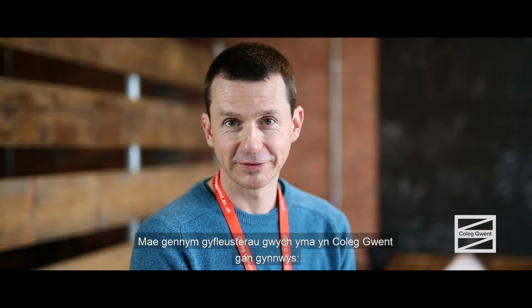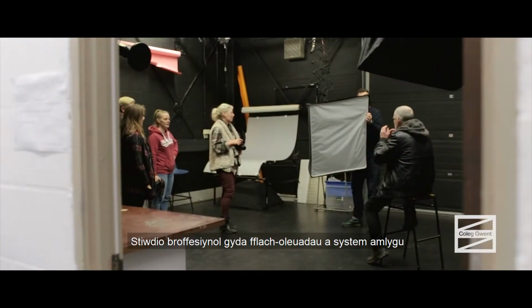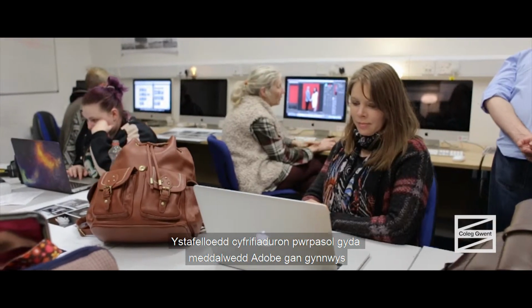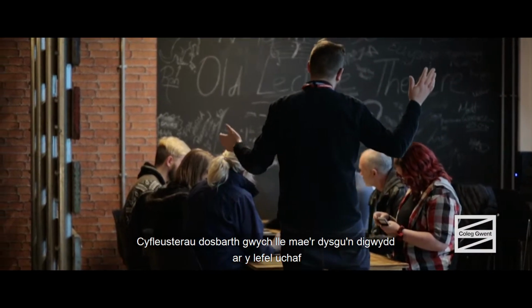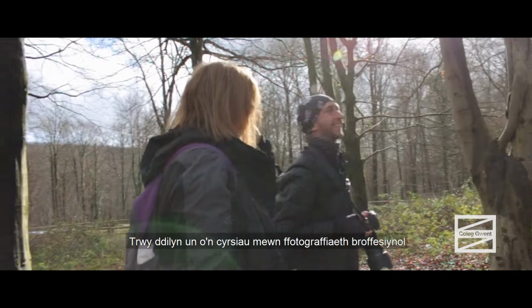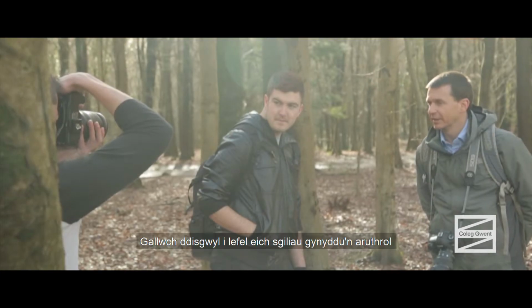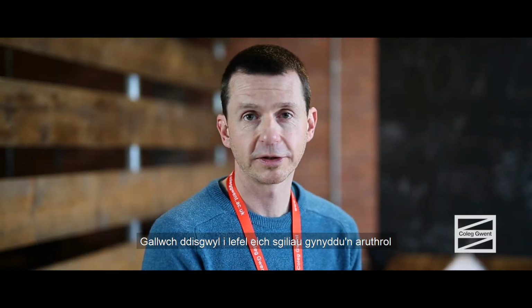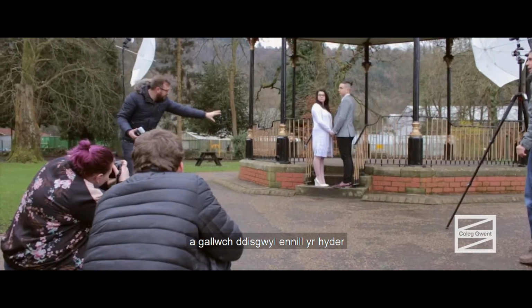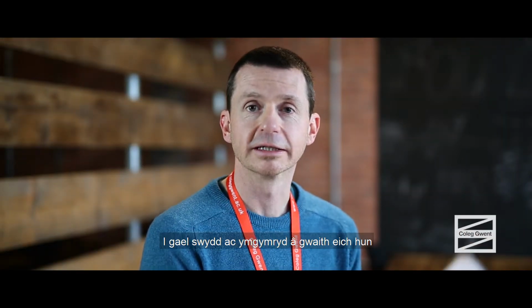We have fabulous facilities here at Coleg Gwent, including a professional studio with flash lighting and a highlight system, dedicated computer suites with Adobe software including Photoshop, Bridge and Lightroom, and amazing classroom facilities where learning happens at the highest level. By attending one of our courses in professional photography, you can expect your skill level to increase enormously, you can expect to gain amazing pictures for your portfolio, and you can expect to gain a confidence in gaining work and taking on work.